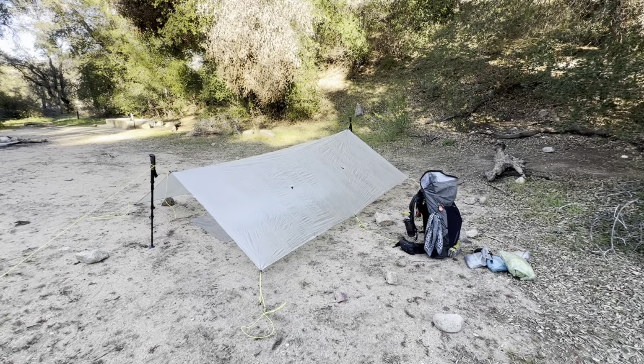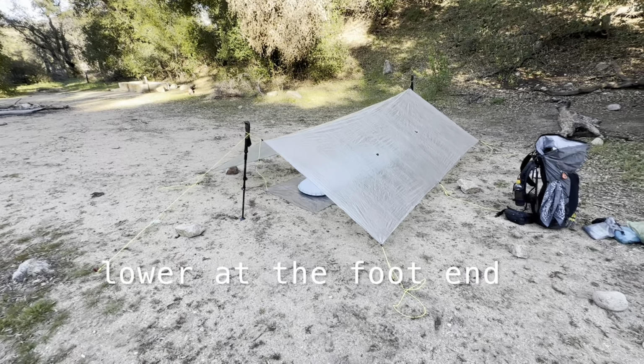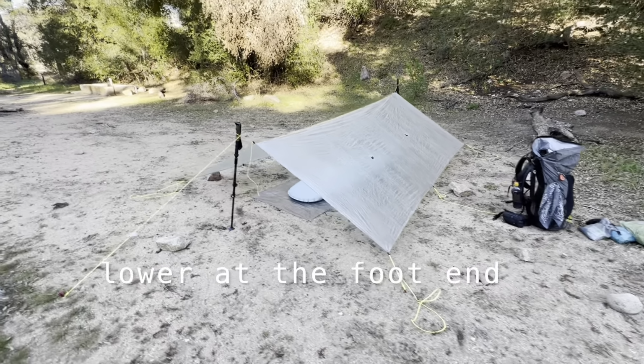All right, you guys, here's my first attempt at setting it up. This is the foot end. I have it a little lower, and also fairly close to the ground. I want to show you the space though.